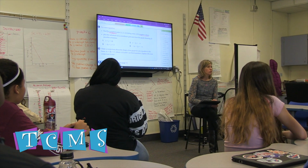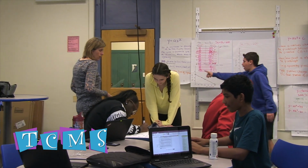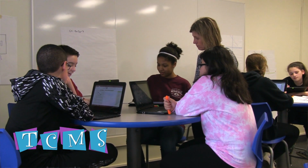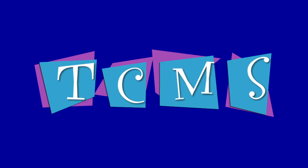I feel like it's more of an open setting in this classroom. As far as me standing up in the front of the room, that's very rare. I'm constantly going around the groups, it's easier. So I feel like we have more of a conversation, having them lead the discussion at times and share their work versus me being the teacher standing over them.